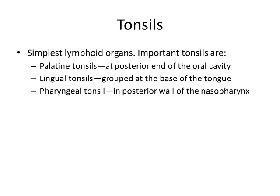Pharyngeal tonsil is also known as adenoid tonsil. Probably you have heard that. That one is more commonly used. Adenotomy is the removal of that adenoid tonsil.